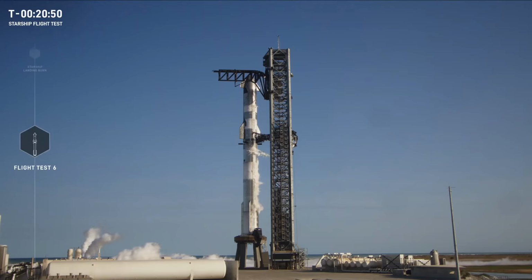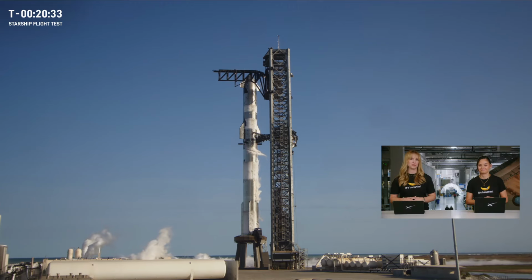Now, that whole flight test concluded with splashdown 1 hour, 5 minutes, and 40 seconds after launch. Starship's fifth flight test was one of our most ambitious yet, as we work to demonstrate techniques fundamental to Starship and Super Heavy's fully and rapidly reusable design.